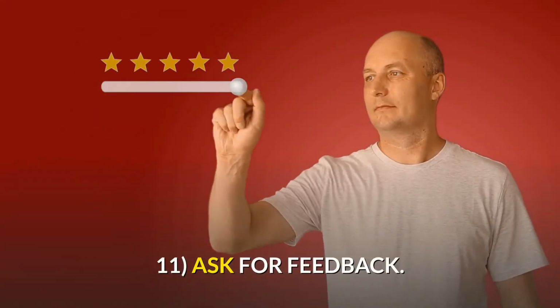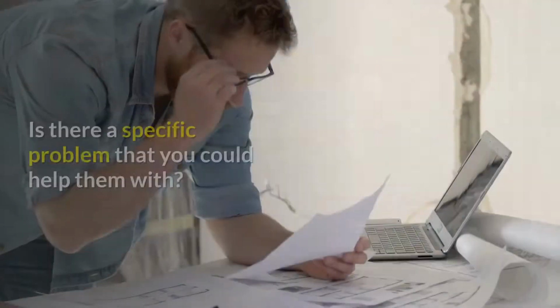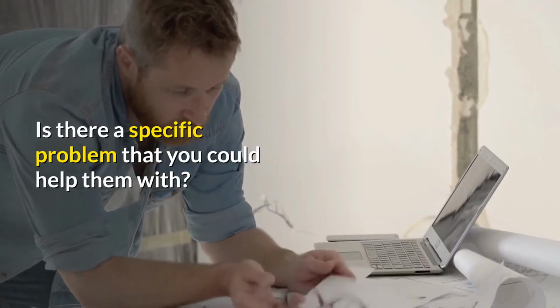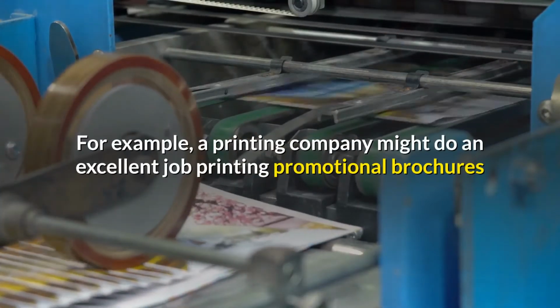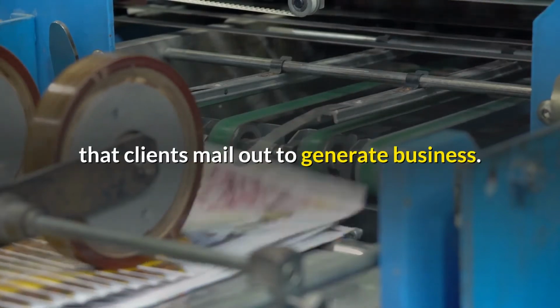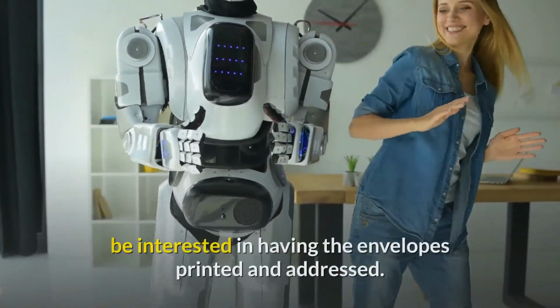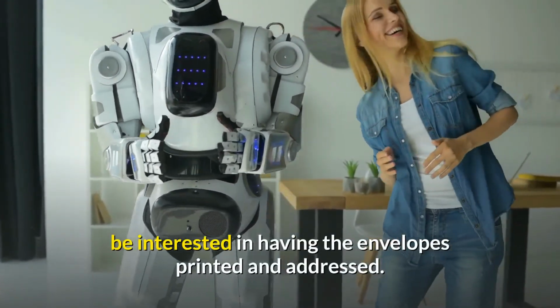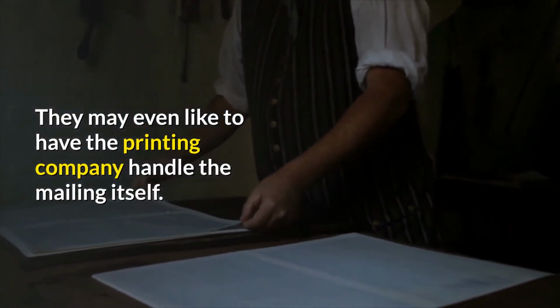11. Ask for feedback, especially on what your product may lack. Is there a specific problem that you could help them with? For example, a printing company might do an excellent job printing promotional brochures that clients mail out to generate business. A client who wants to automate the process even more could be interested in having the envelopes printed and addressed. They may even like to have the printing company handle the mailing itself.